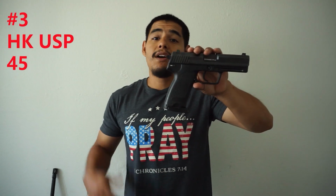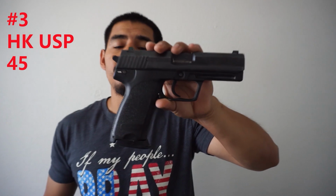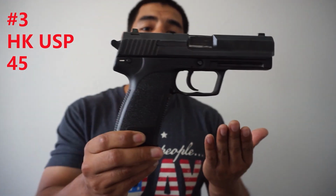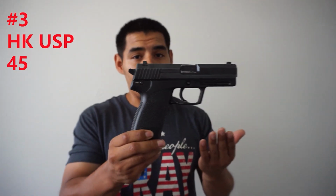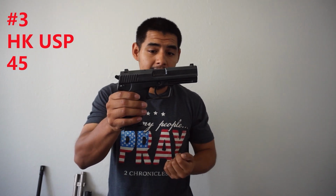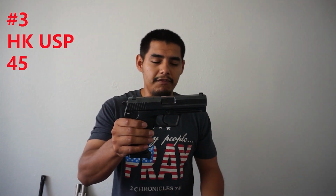My third choice would be a full-size handgun. Full-size handguns are some of the best known home defense firearms in the world, since they have a big heft to them, so they have less recoil. And this specifically is an HK USP 45, and yes, it's chambered in the notorious 45 ACP. This is one great home defense handgun. It's probably one of the best since it's a very slow moving round with a lot of stopping power, and you don't want to over-penetrate something, especially when you're defending your home.